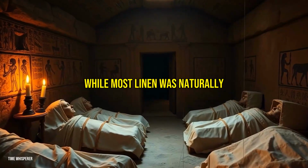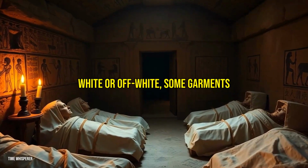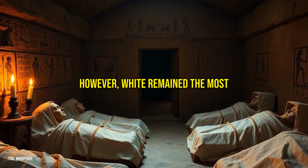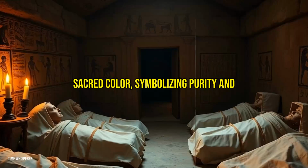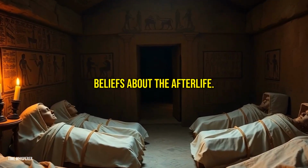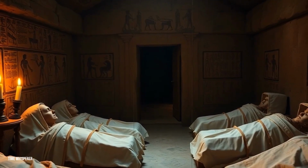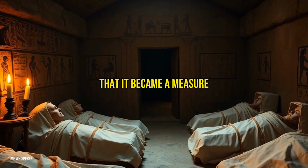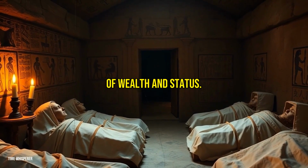While most linen was naturally white or off-white, some garments were dyed using plant-based pigments. However, white remained the most sacred color, symbolizing purity and rebirth, themes central to Egyptian beliefs about the afterlife. The production of linen was so integral to Egyptian society that it became a measure of wealth and status.